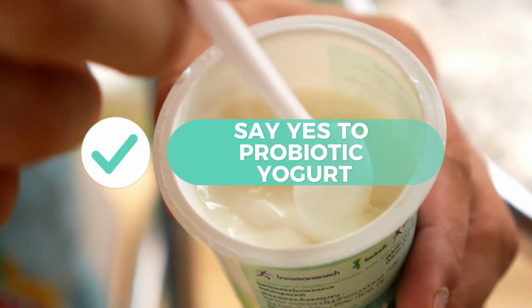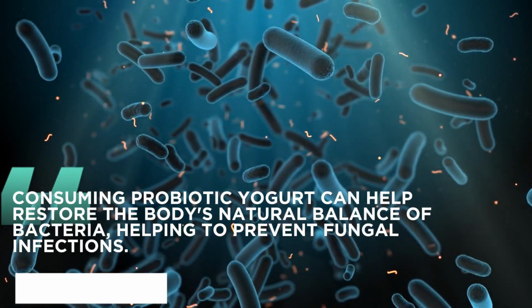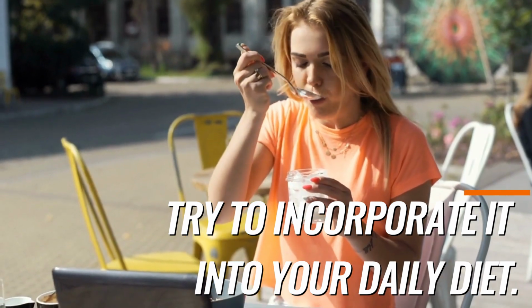11. Say yes to probiotic yogurt. Consuming probiotic yogurt can help restore the body's natural balance of bacteria, helping to prevent fungal infections. Try to incorporate it into your daily diet.